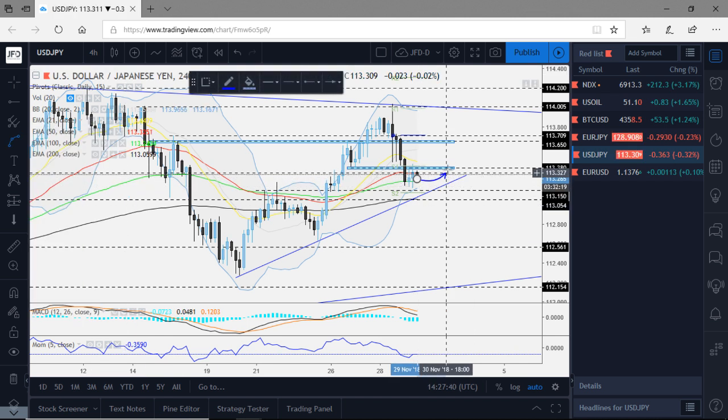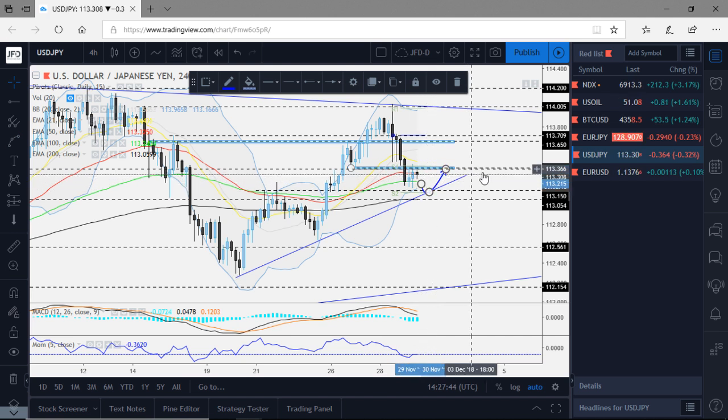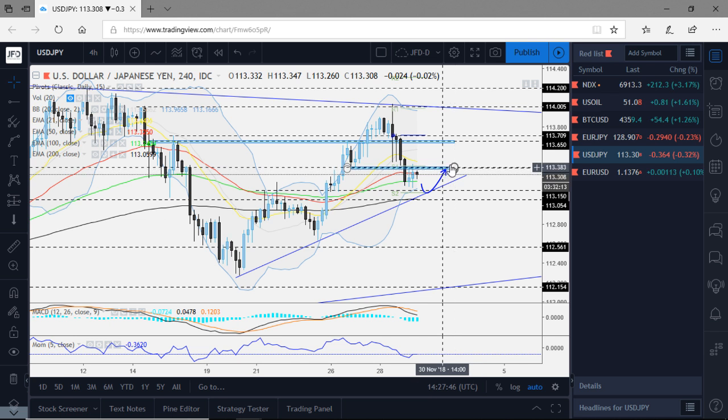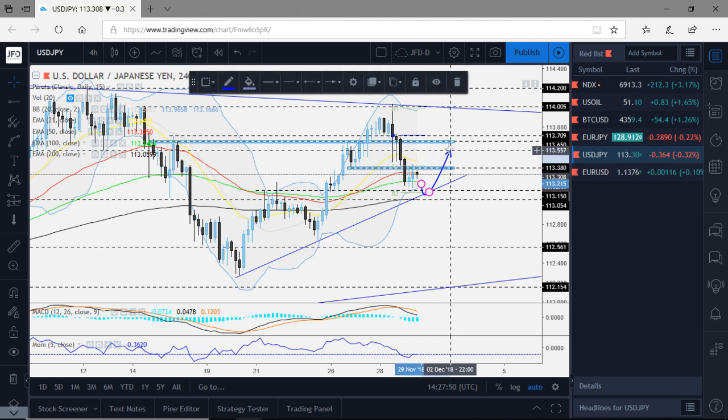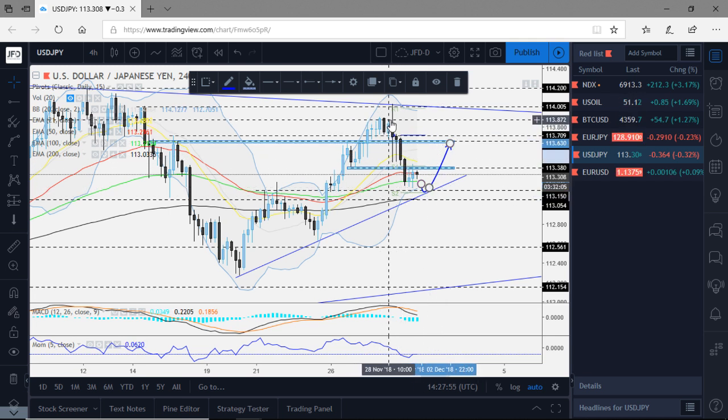So if we do get something like this, like a rebound, then of course we could consider this 113.40 level again, and if this time it manages to break this level, then further acceleration to the upside is possible, back towards the levels we saw around yesterday.